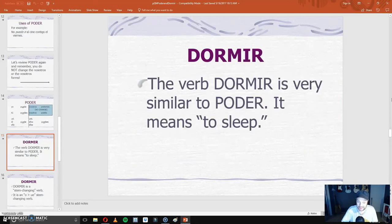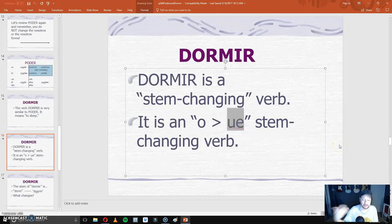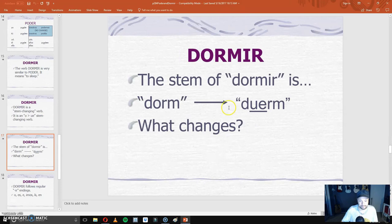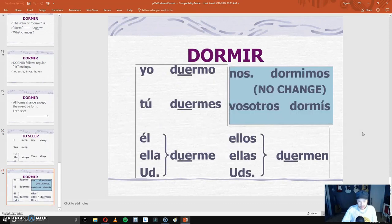Now let's talk about the verb dormir. Very similar to poder, same approach, means to sleep. So this time, the O in dormir changes to a UE in most cases, all right? So, look at this. What was originally dorm, the stem of dormir, right here, now it's going to become duerm in most situations. And then, of course, you pair dormir up with its IR infinitive endings. All right. So, let's take a look.